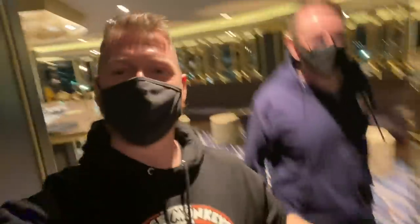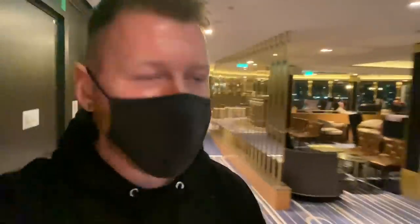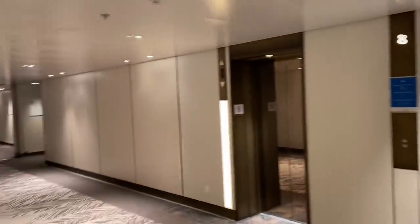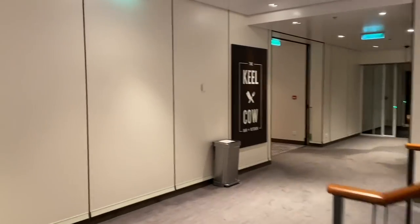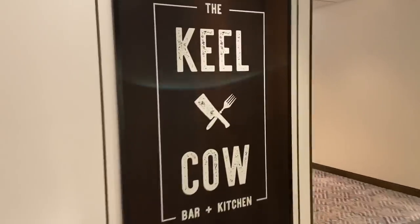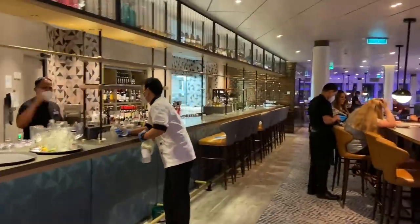So we have just been to the Crow's Nest. It's been amazing in here. We love the ambience, it's like on Britannia, isn't it? But it's really nice. Wow, Keel and Cow. Now I want to come here. This is new for P&O, isn't it? So we'll have to try this. This is nice.